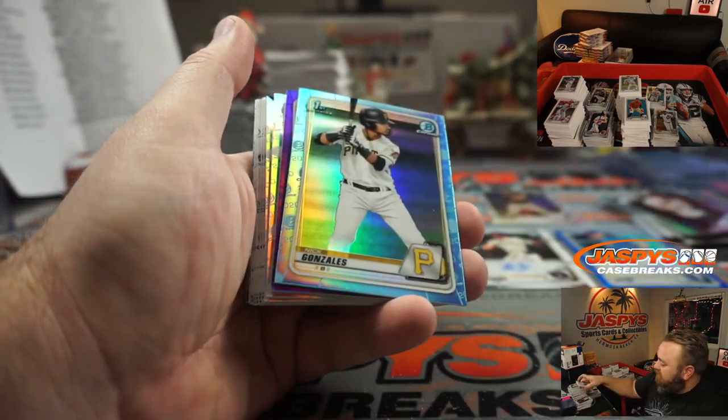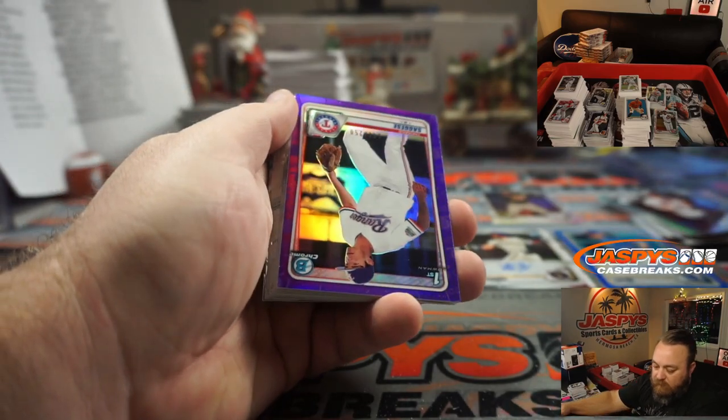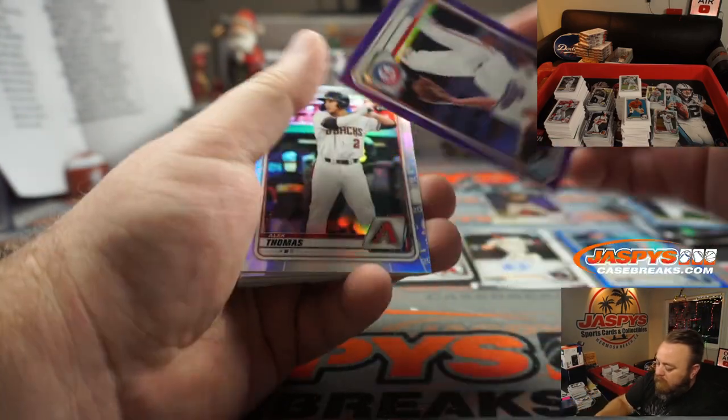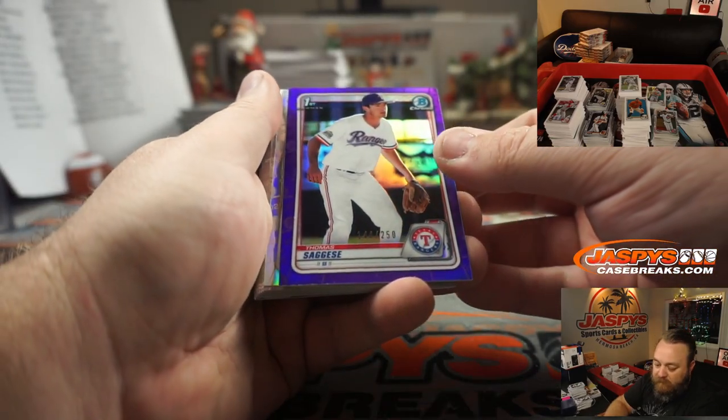Nick Gonzalez, Sky Blue for the Pirates. Chad DeBenny. Thomas Saggese, purple to 250 for the Rangers. Mark Bissett.